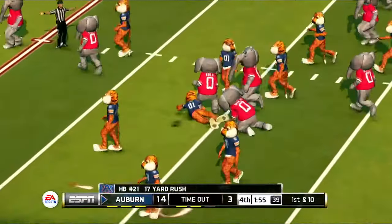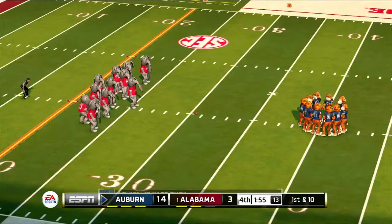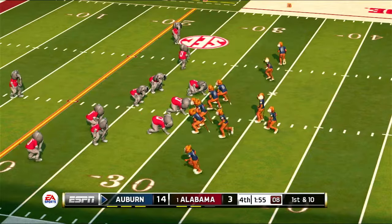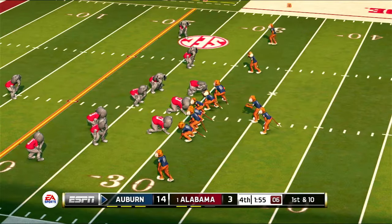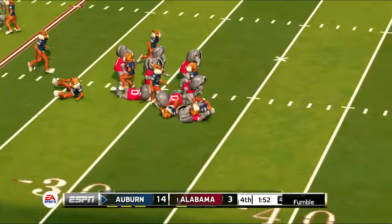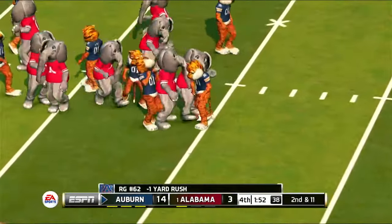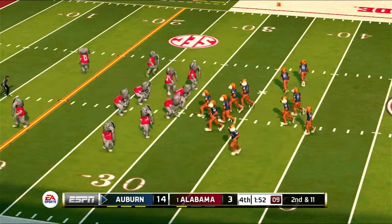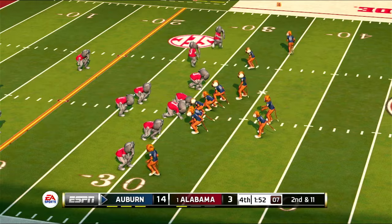Make the stop around the 30-yard line. He gets another set of downs and, more importantly, opens up a whole host of play-calling possibilities for the coaching staff. It's on the ground. It's picked up by the offense. Alabama will have one timeout remaining. Second down and 11. Ball on the 31-yard line.